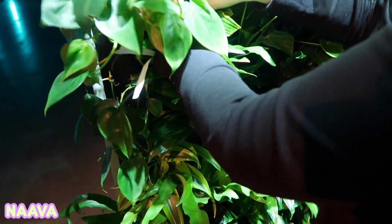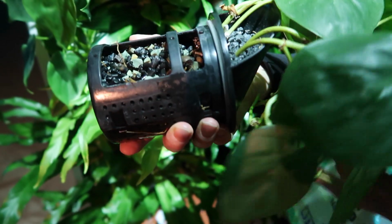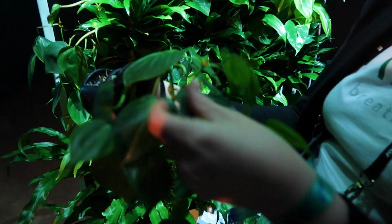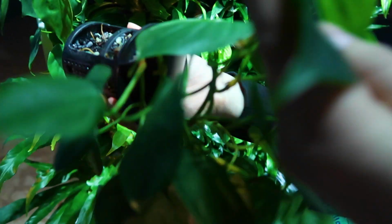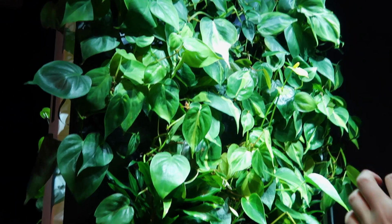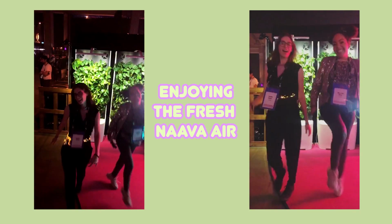When indoor air goes into the unit, it goes through this moss, and moss microbes are purifying the air. People think that it's the leaves which are purifying the air, but actually it's the moss microbes in here. And then we have the ventilation system inside, blowing it back indoors.